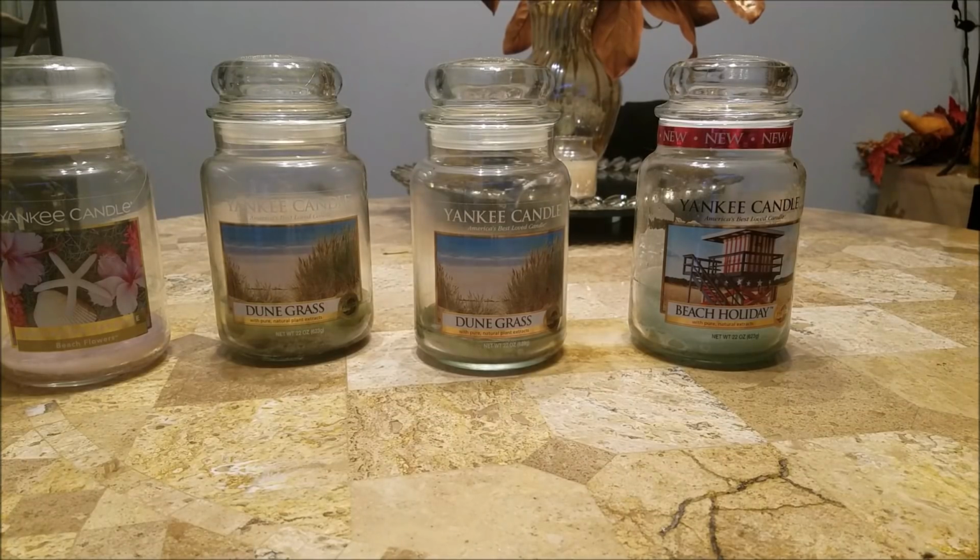And the time that it takes to get through the medium jar is about the time that I'm tired of the scent and I'm ready to move on. I've always kind of stayed away from medium jars. Now they've dropped the price of the medium jars, so if I buy Yankees in the future, which is questionable because right now I have so many anyway, I'm going to start leaning toward the medium jars if there's a good sale or deal on them versus the large.